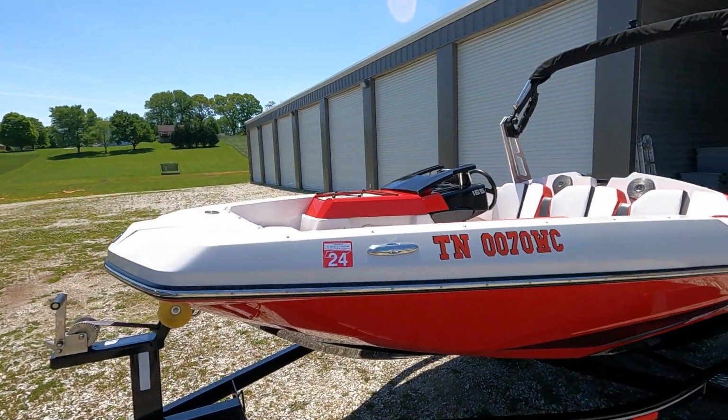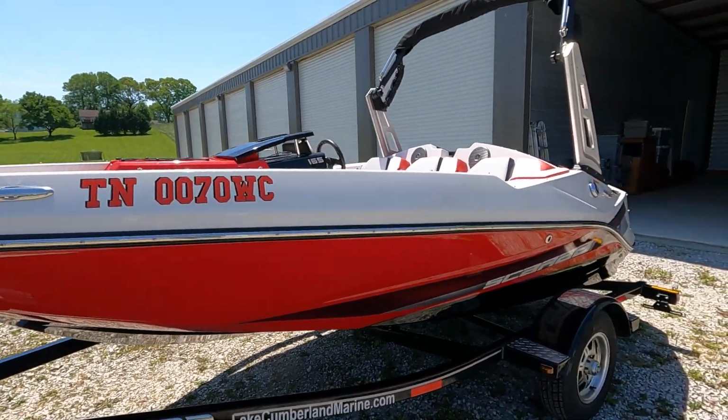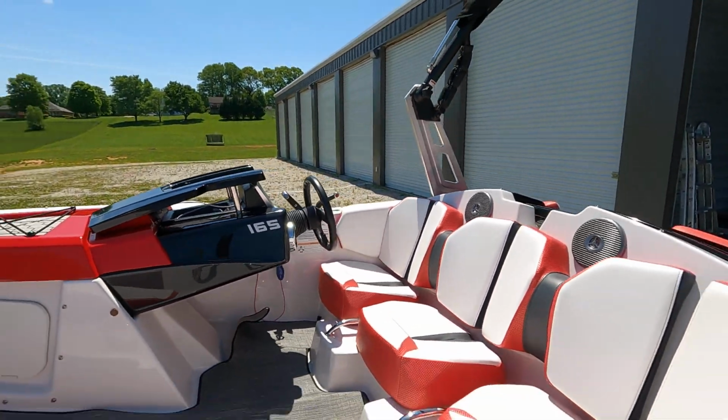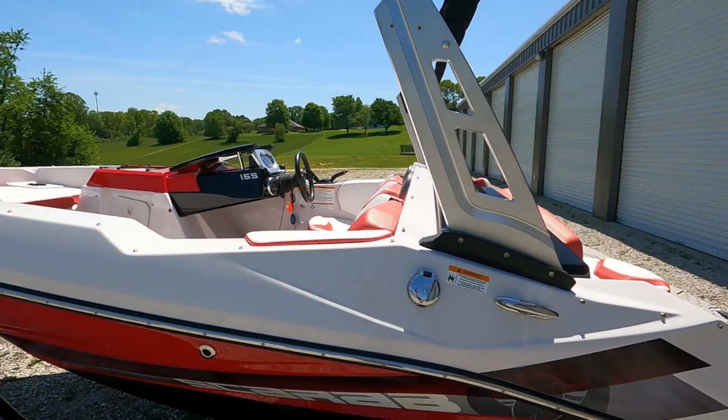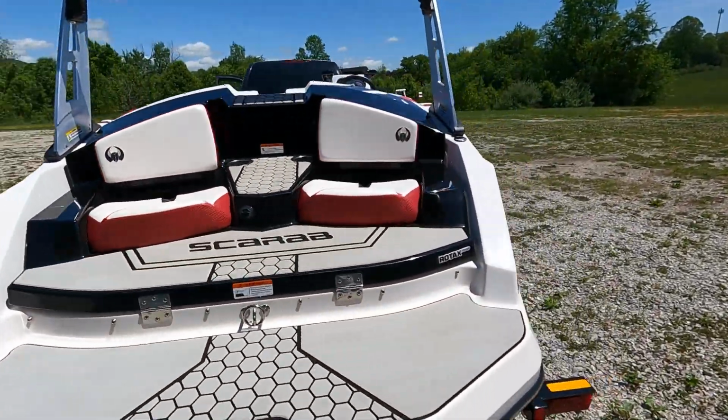So again, thank you for joining us today on this one. Again, being the 2018 Scarab 165 HO jet boat for sale. We're here very close to the beautiful freshwaters of Norris Lake, Tennessee. And I thank you again for joining us.